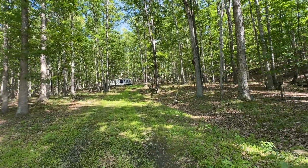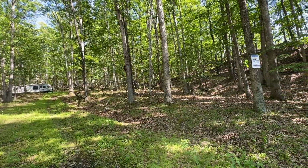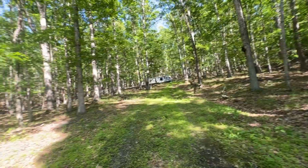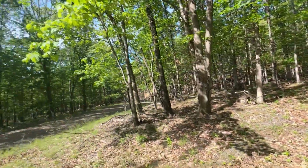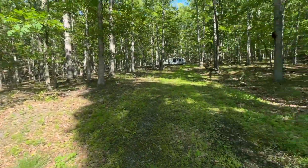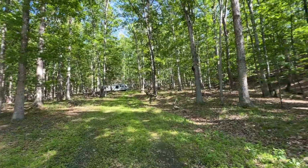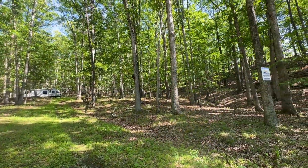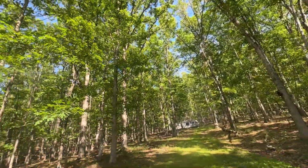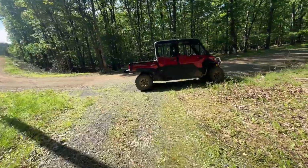And you can see there's a camper setting up here. That belongs to the owner's son, and I believe that's going to be removed. I don't think it stays. I'll confirm that. But as you can see, there's a little driveway that comes up in here to where the camper's at. But there's multiple sites on this property for building. We'll explore that as we go. But just check out all these nice white oaks in here. Very, very nice hardwood forest. But let me take you down here and show you what the map looks like.